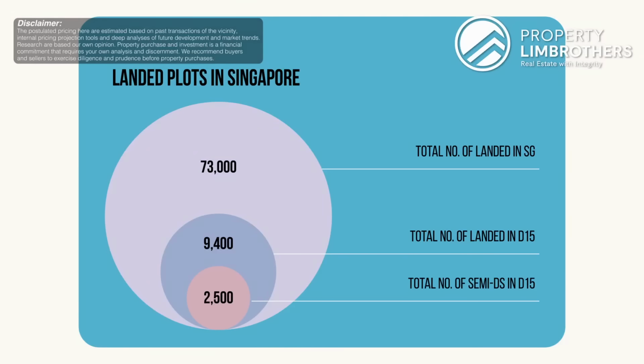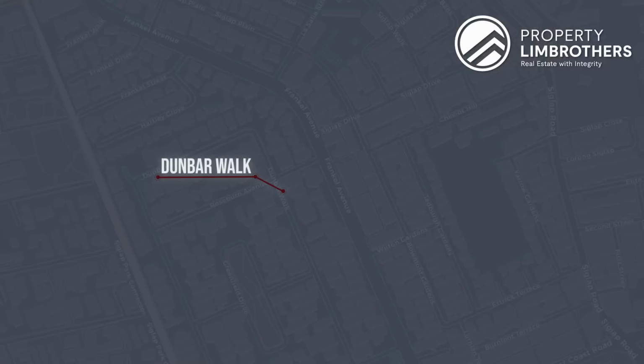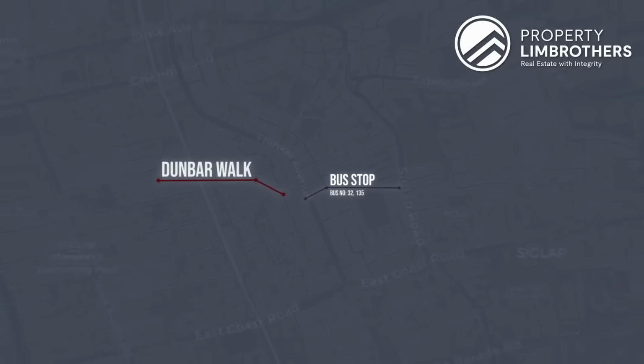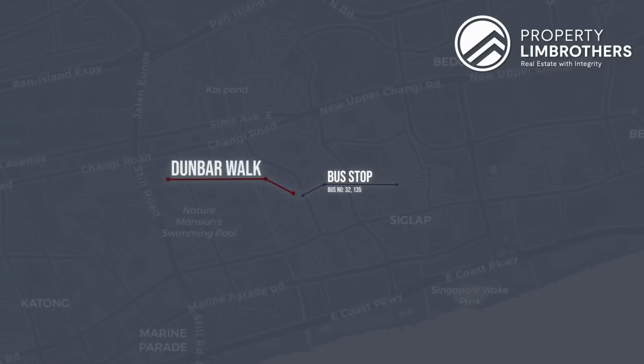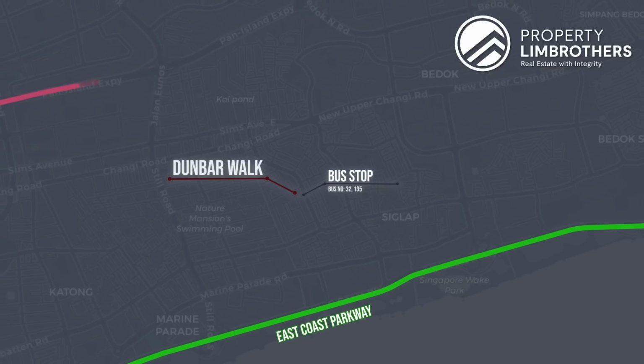If I were to make that even smaller and more attractive, to find a semi-detached house in a semi-detached zone where we are sitting right over here, this is even lesser. You are very well connected. You have a bus stop right outside. If you don't take public transport and if you want to head down to the town area, you are very quickly accessible via the ECP that is just a short drive away. Alternatively, PIE is on this part.